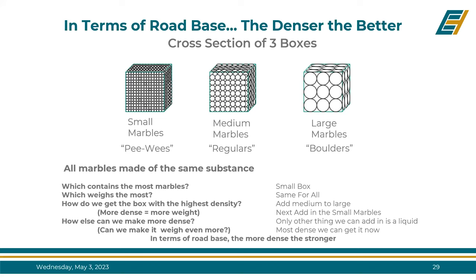And it's important to just understand that in general, the denser, the more compact the material is, the stronger it is. So again, that's why having the right percentage of materials and the right amount of water gives us the best driving surface aggregate, or even the other layers that we can possibly have.